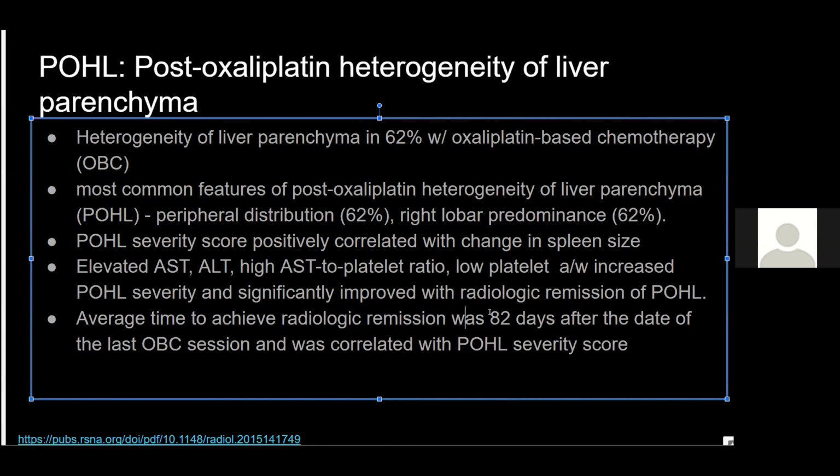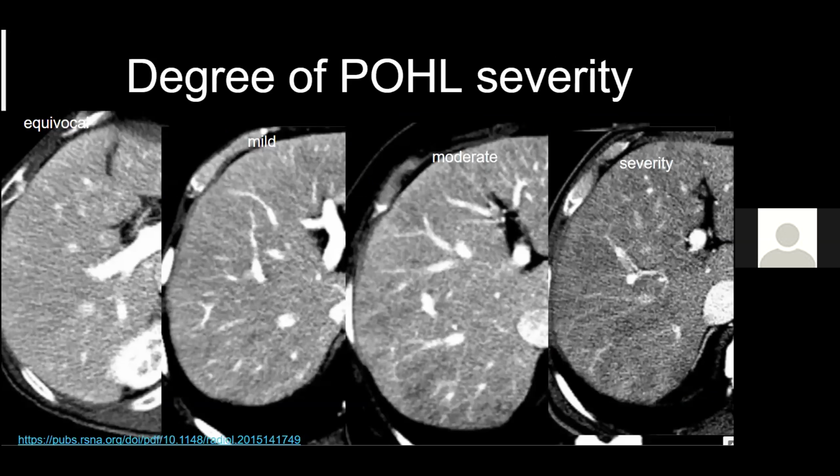So maybe if we do see it, we should mention it, and then they should wait at least 3 months. Yeah, my surgeons have called me sometimes and asked, why didn't you tell us there was blue liver? I went back and there was some mild heterogeneity there, but they said they should have also suspected it because the patient had been on FOLFOX for like 8 months, a very sustained oxaliplatin treatment. Gotcha. So with imaging, there's a varying degree of POHL. Sometimes we can't tell, and sometimes we can. There's definitely a spectrum of POHL, and we should mention it because it changes surgical management, or at least helps our surgeons know what to expect when they go in.